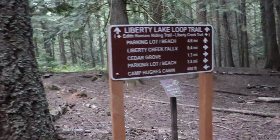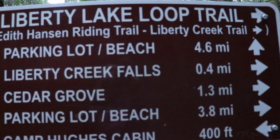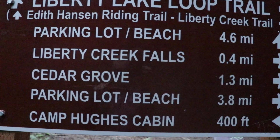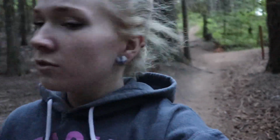But, so this is where the sign is. So we're staying at Camp Hughes cabin. But we already came from Liberty Creek Falls, which is the falls that I'm gonna take you to, and we came from Cedar Grove, which is a really cool place. It was super flat. They had it kind of like carved out for like a picnic. But it's a really pretty place. We're definitely gonna come back, hopefully with better gear for this type of environment.